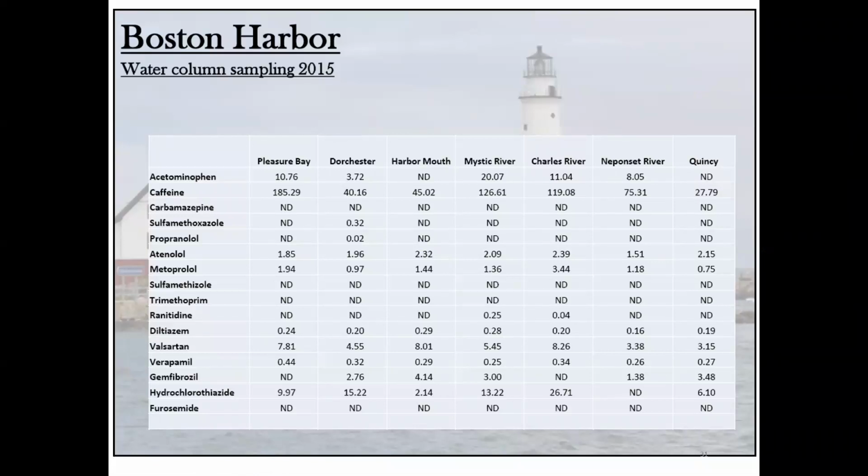hydrochlorothiazide. That's an antihypertensive, and that's highest in the Charles River. I don't know why it's so high in the Charles River, twice as high as some of the other places. I don't know what the error bars are around this sampling, if that's a real high or just an error, within the error bounds. But that's just something to note, that some wastewater outfalls might have higher concentrations of some of these chemicals based on the population.